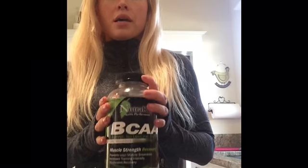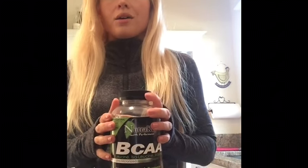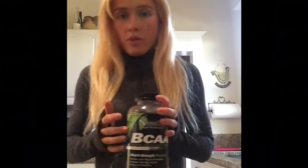My vitamins. Okay, so this is the most important one for working out, getting close to a show. I take these serving, which is 2, between every meal. It curbs the appetite. It also helps with muscle breakdown because obviously right now I'm under 6% body fat. I don't really have a lot of fat for fuel, so my body's looking to muscle, and this helps so that you only burn the fat.